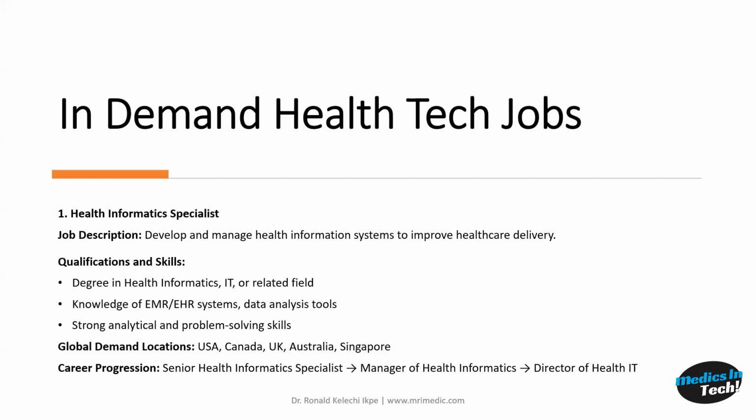So I just give you the job description, tell you basically the skills and qualification needed, where they are in demand, and possibilities of career progression. So the first one here is the health informatics specialist. At the high level, if you're working in this space, you help develop and manage health information systems, ultimately to improve healthcare delivery. Again, there are so many aspects of health informatics.